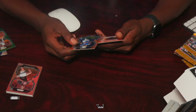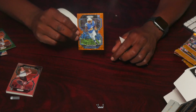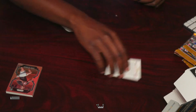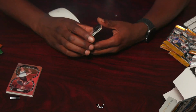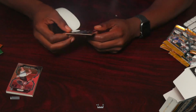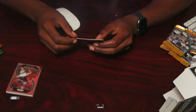That, and then we have, bro, an insane design rookie card. This one has a really cool holographic pattern over it. Let's go ahead and check out this next pack. We got, wow, bro, it's not a rookie card, but we have an orange Vince Young.